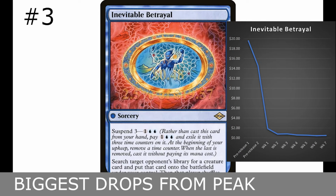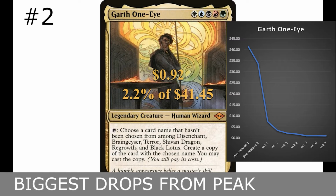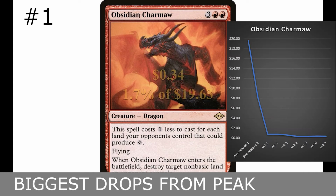Inevitable Betrayal is at 48 cents, which is just 2.5% of its peak price. Garth One-Eye is at 92 cents, which is just 2.2% of its peak price. And Obsidian Charmar is now at 34 cents, or just 1.7% of its peak price.